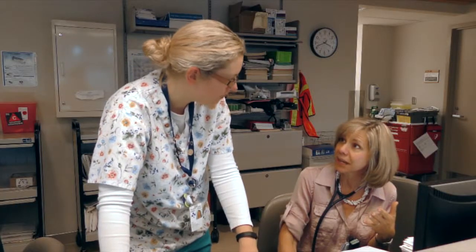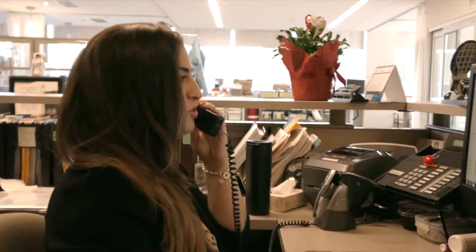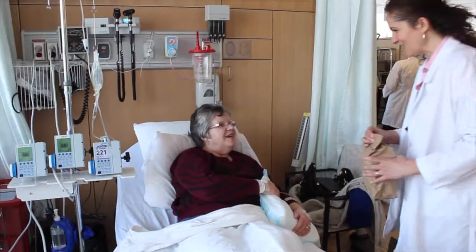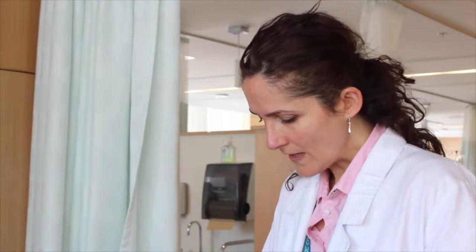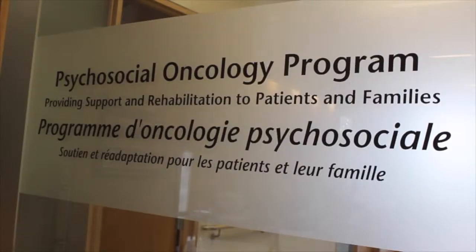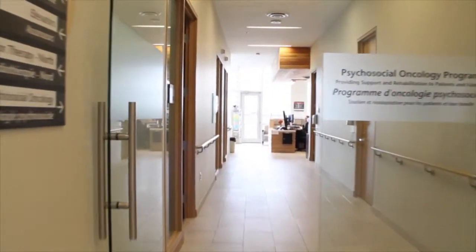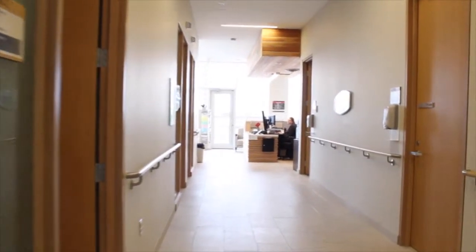The chemotherapy treatment unit team includes physicians, nurses, pharmacists, pharmacy technicians, clerical staff, transportation workers, housekeepers, and volunteers. Your CTU team works closely with the Community Care Access Center, which provides home care services. A CCAC case manager will visit you on your first treatment day. The CTU team is also able to consult the psychosocial oncology program, if needed, to assist in your care. This program is called PSOP, and it provides social work, dietitian, physiotherapy, psychology, and psychiatry services.